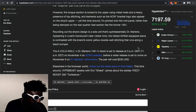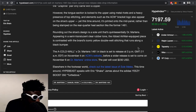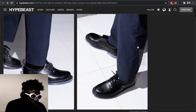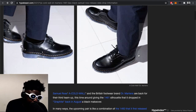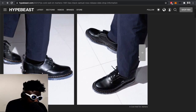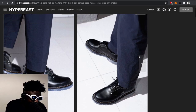When are they due to come out? It looks like on November 4th. Oh, okay, so they're out very, very soon. So definitely go check them out. They're going to be priced at $230, so not cheap, but with a Dr. Martens, you're going to have them for life, basically, if you look after them well enough. They're pretty great shoes. You can replace the sole, obviously not with a translucent one maybe, but you can repair it pretty easily at most cobblers.